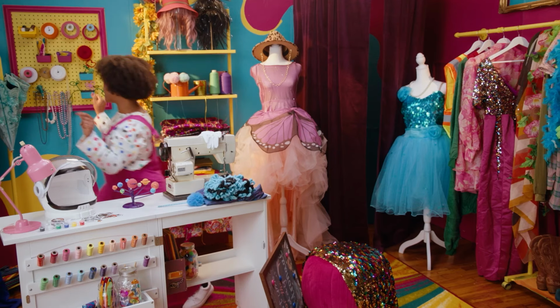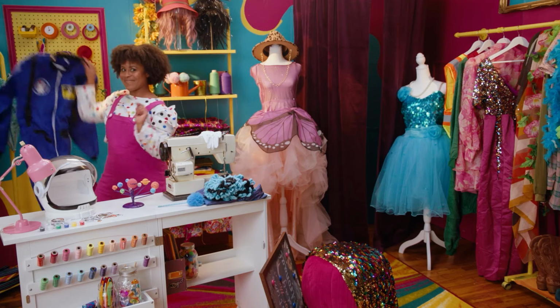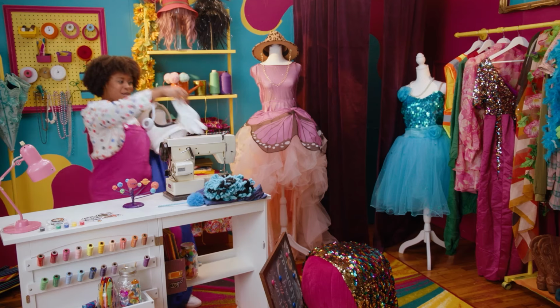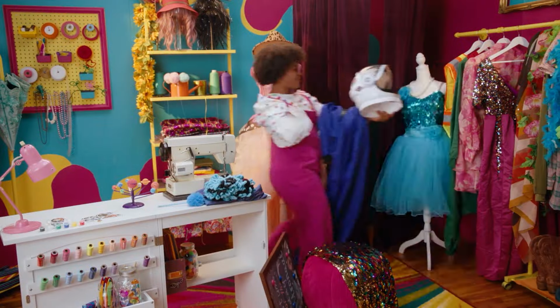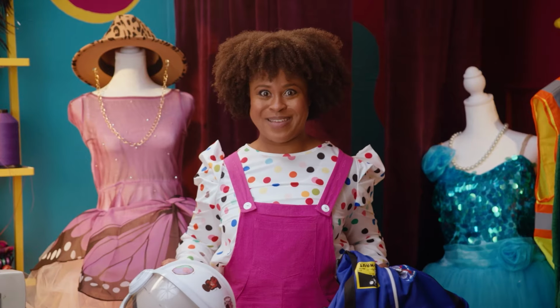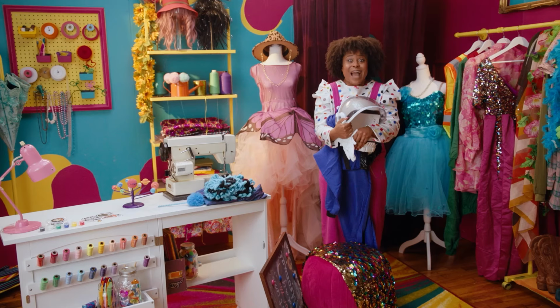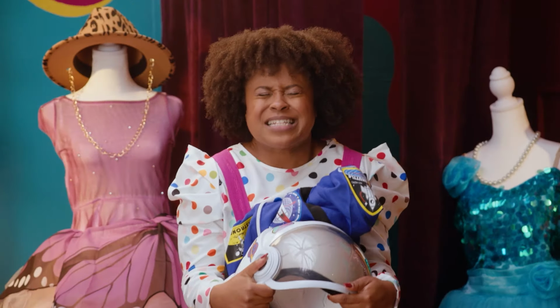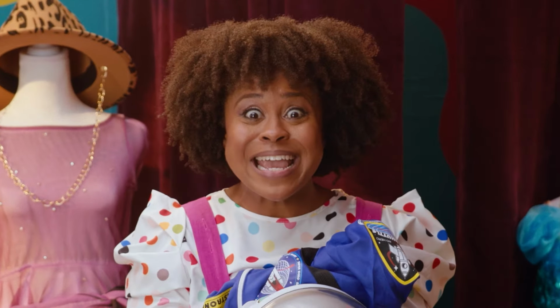Let's get into costume! We're getting into costume, dressing up in something new. Yeah, we're getting into costume, so let's see what we can be and do with Mimi and you. A one, two, a one, two, three. Zippers and buttons and bows and boots. Look at me!